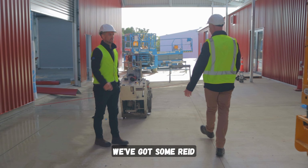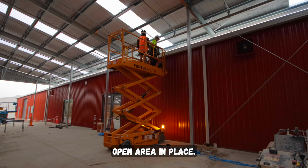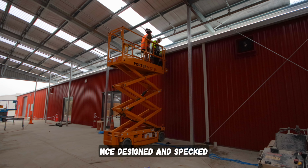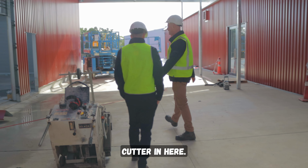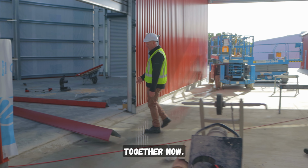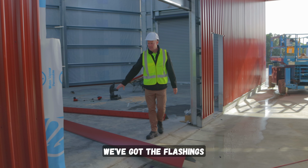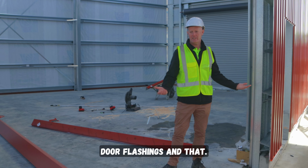It's looking very close. We've got some reed bracing there, trying to hold all this open area in place. NCE designed and spec'd that in, so that we're holding it in. Yep, huge concrete cutter in here. And so the final flashing work is coming in together now. So we've got the flashings here, guys are working on it, corner roller door flashings and that.